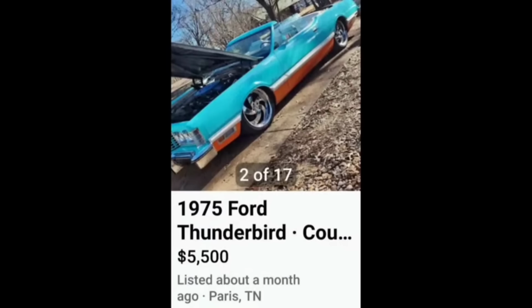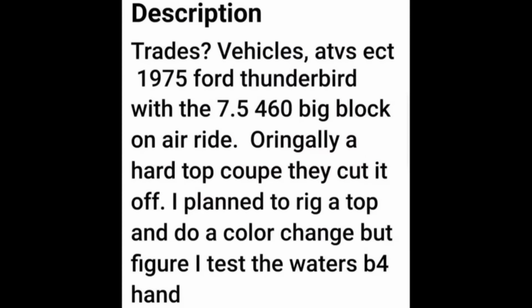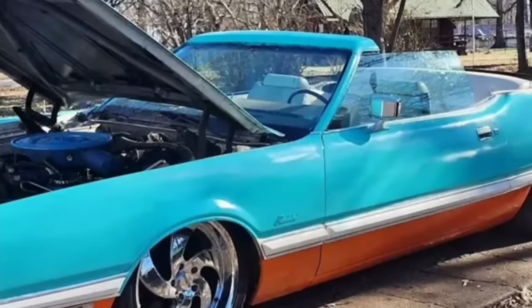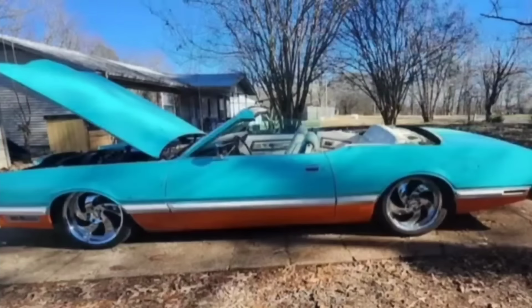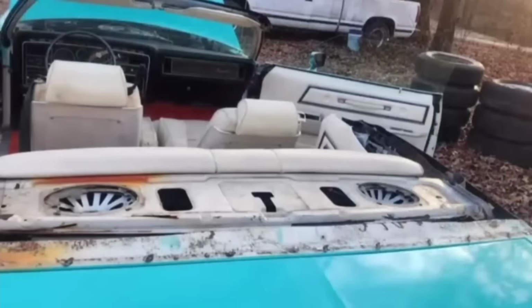Next, got a 1975 Ford Thunderbird for $5,500. Well, what we got here is the first ever episode of Papa Smurf's Pimp My Ride. Oh dear God, every one of the helmet wearing window lickers is on the loose and they are building cars. God help us all. This is the crap that happens when they give away participation trophies.